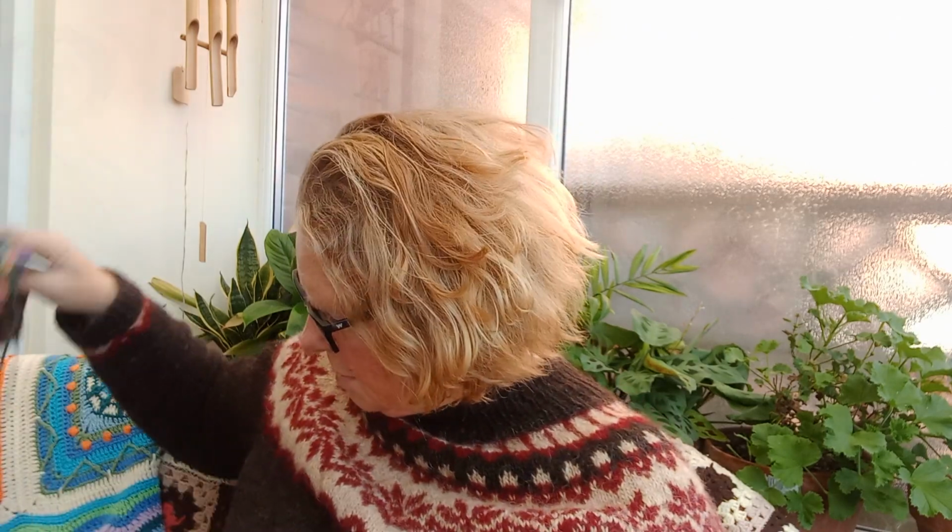I suppose some people advise you not to do cable when you're doing variegated yarns, but it's quite a light variegated yarn, so I quite like it. So that's that. That'll be a present for somebody.